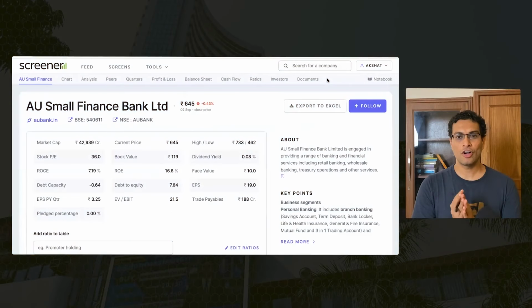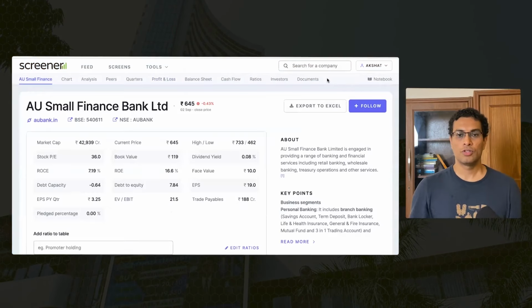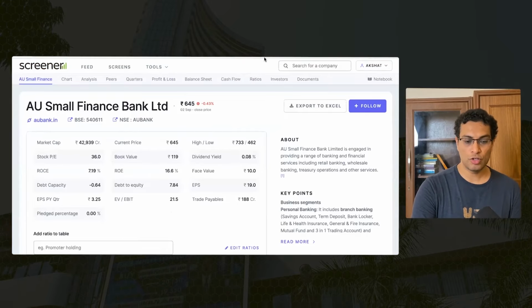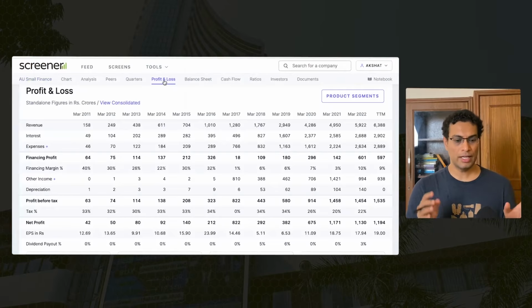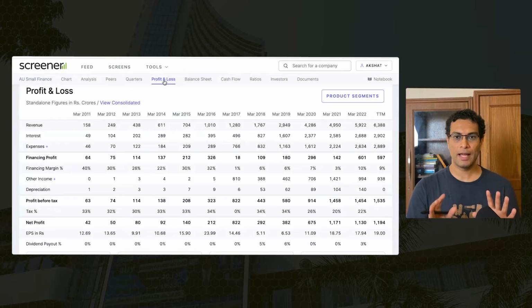So I thought that I will add one more example to it and I will show you that there is a great opportunity here, even from a momentum point of view, on one of my stock picks. And that stock pick is AU Small Finance Bank. So let me first and foremost show you AU Small Finance Bank because I do momentum investing in really good stocks only. And I feel that AU Small Finance Bank is a very good stock.